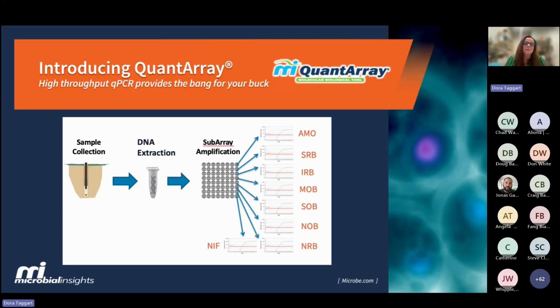If you've heard me talk before, I've said this word a lot, it's quantitative PCR. So qPCR is what we do now to count the microbes that we're interested in. We can look at a microbe by name, or we can look at a group of microbes and what they do, like sulfate reduction or iron reduction.